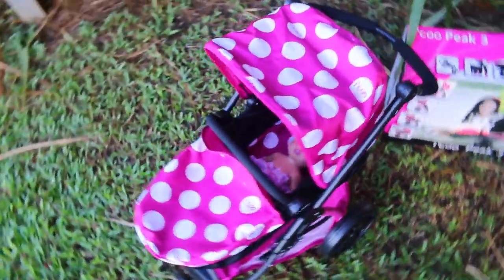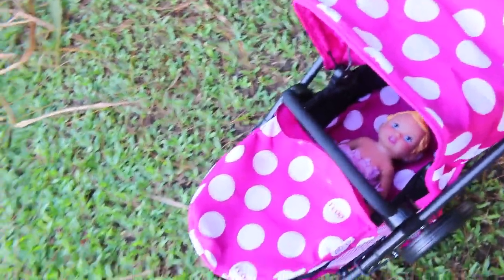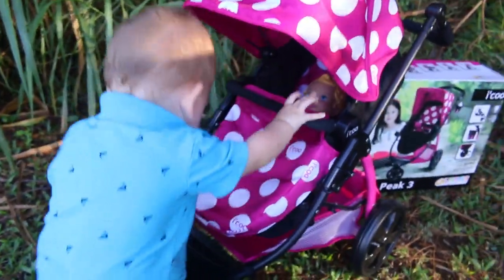This is probably one of my favorite baby strollers besides the double baby strollers. I think those are really cute too. But I bet you could fit two babies inside this if they're two small babies. Oh, it looks like baby Eli wants to go in.